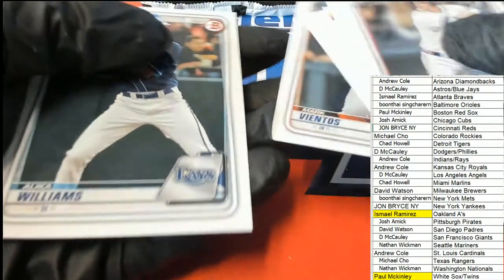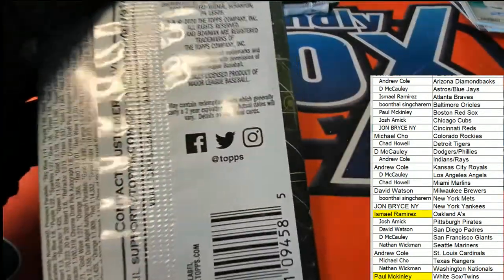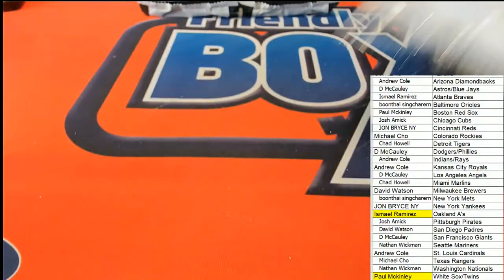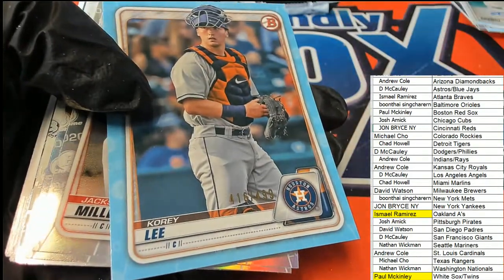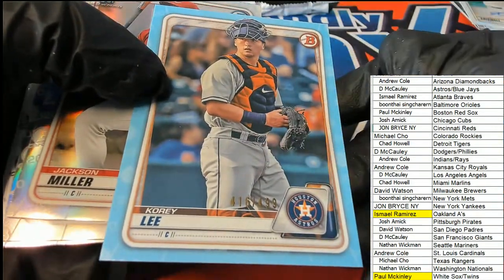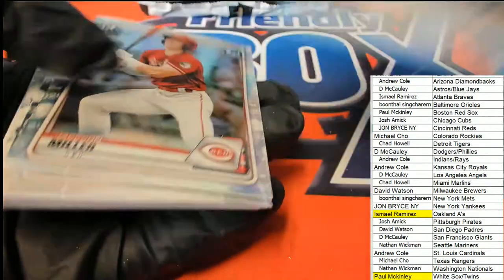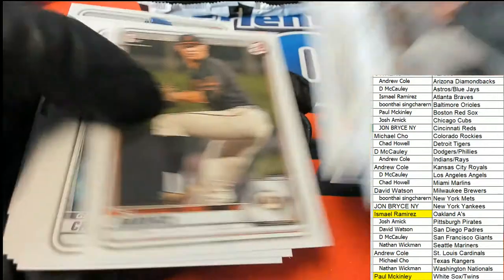I really don't know how nice it is, but I hope it's a nice one. I don't know where Criswell got selected. I don't know if he's a first round or what. Here's a Corey Lee for the Astros. Number 2499. Corey Lee is a paper. That's a good Mets one. Nick Gonzalez.